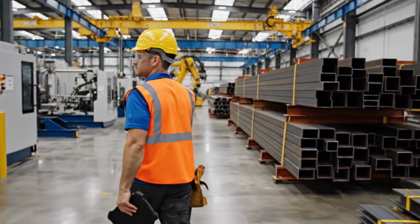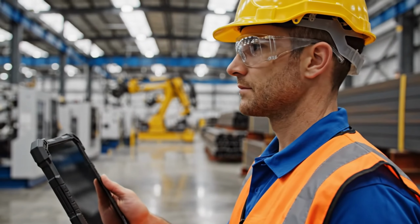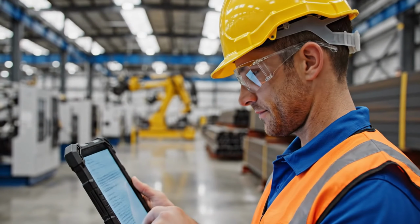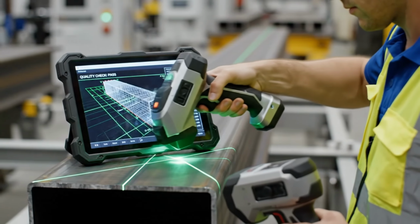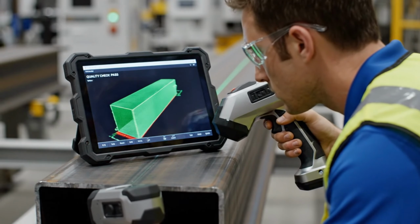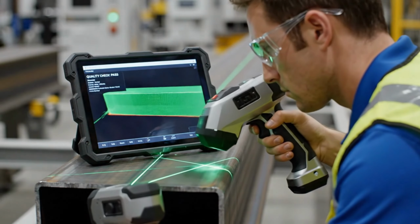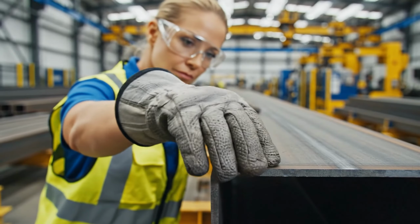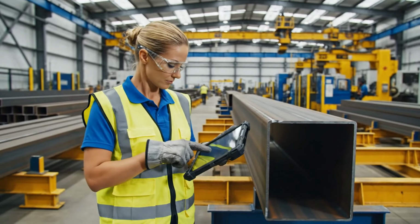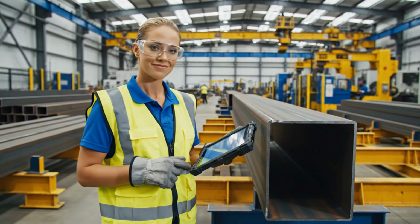Even with advanced automation, human expertise remains vital. A skilled American quality control team oversees the process. Using cutting-edge laser scanners, every dimension and surface detail of the recycled steel I-beam is checked. Only after passing these rigorous tests are the recycled steel I-beams cleared for shipment, ready for their next crucial purpose.